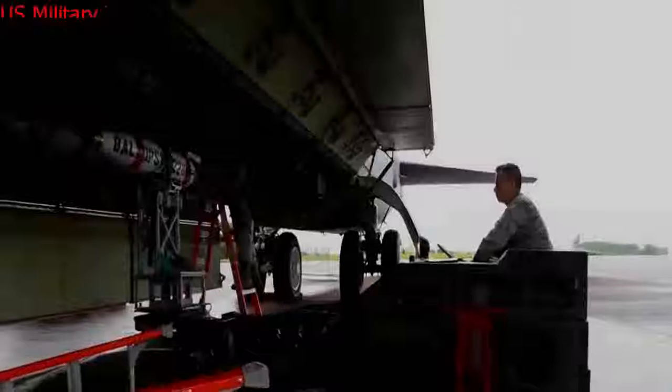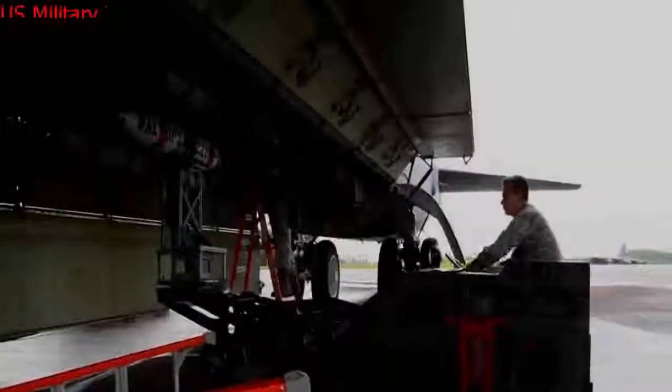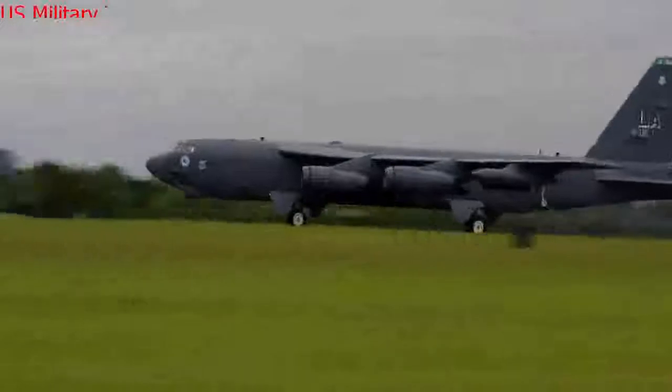The B-52 has a massive, 185-foot wingspan, a weight of about 185,000 pounds and an ability to reach high subsonic speeds and altitudes of 50,000 feet, Air Force officials said.